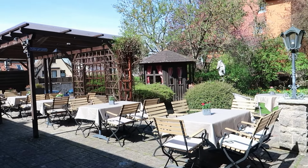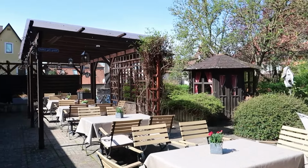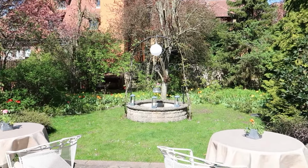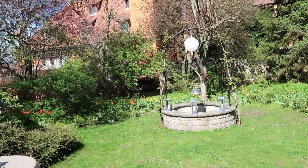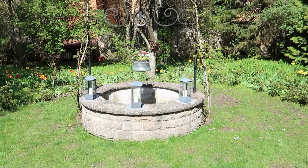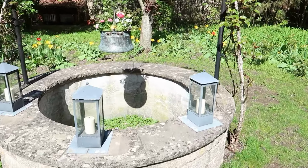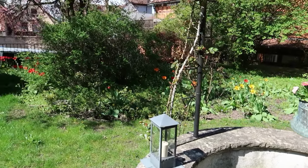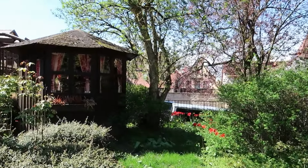And this is out behind the hotel. So they have seating out here too, and a little garden area. It's really pretty, and look at this well. I'm gonna throw my husband in there if he's being bad. Never bad. Oh, never mind, you wouldn't get very far. You're never bad. Oh yeah, it's really pretty.